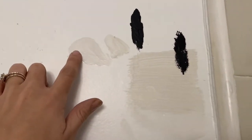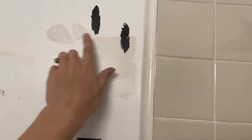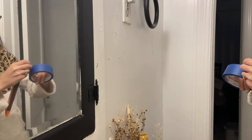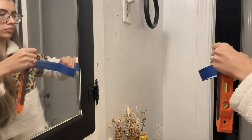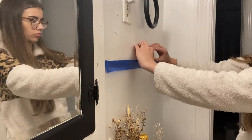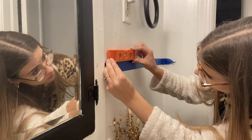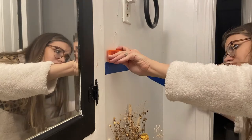We ended up going with the one on the left that I'm pointing to because the other one was too yellow and too close in tone to the tile. Whenever you paint horizontal lines on a wall, it is really helpful to use a level and check your tape against the level to make sure that it's gonna be really straight. You don't want any wobbly lines or crooked lines.